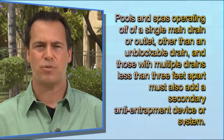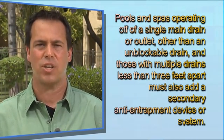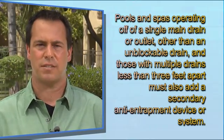So, the Pool and Spa Safety Act allows for a number of options ranging from disabling the drains and completely eliminating the hazard to installing backup devices. However, even when a backup is used, it should be noted that a swimming pool or spa is never safe if the cover is broken or missing, and the pool or spa should be closed to bathers until complete repairs are made.